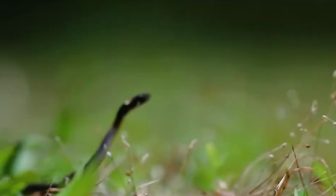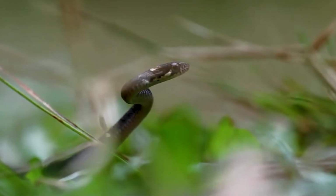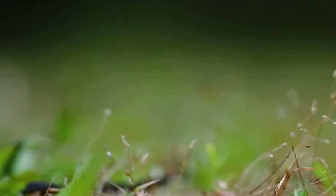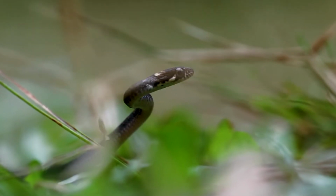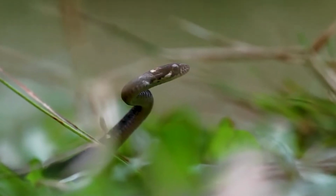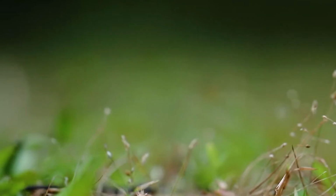Its distinctive physical features, unique behavioral adaptations, and ecological role make it a fascinating subject of study and a vital component of its ecosystem. Understanding and protecting the Nilgiri keelback is essential for maintaining the biodiversity and ecological balance of its natural habitats. Through continued research, conservation initiatives, and public education, we can work towards ensuring the survival of this captivating species for future generations to appreciate and study.